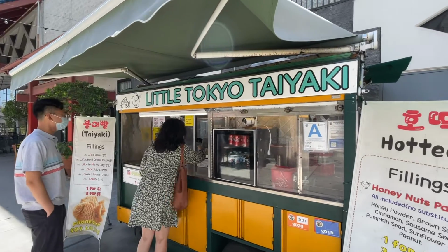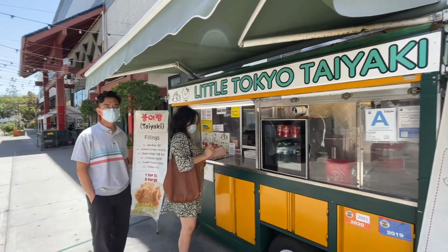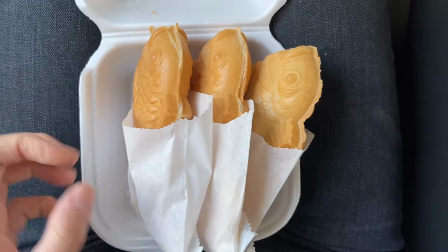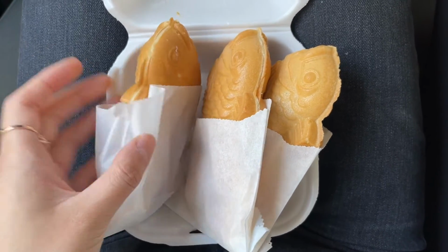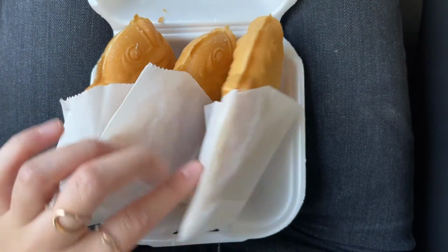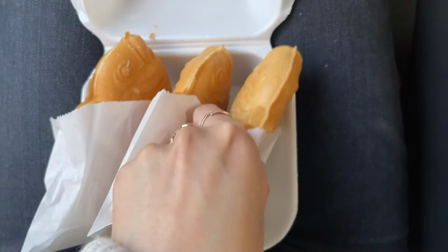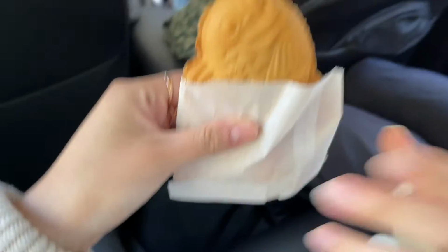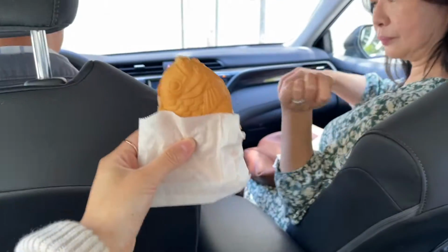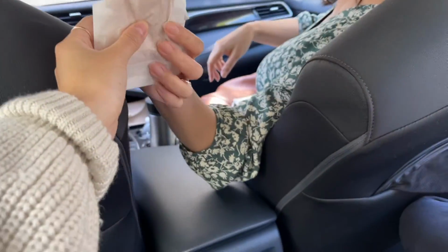So we're at this little taiyaki place. It's like a little fishies. Yeah. Look at the fishies! And then me and Mom like without filling, so we got two without filling and one with red bean. This one's the red bean one. It's really good. Mom, you want yours? Here. Careful, it's hot. You just grab it. Yay. How's it, Kurt? You good? It looks so delicious. This is the fishy.